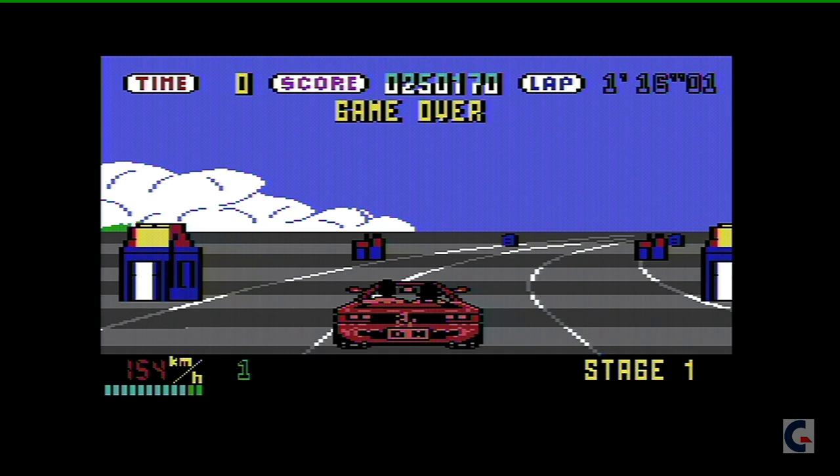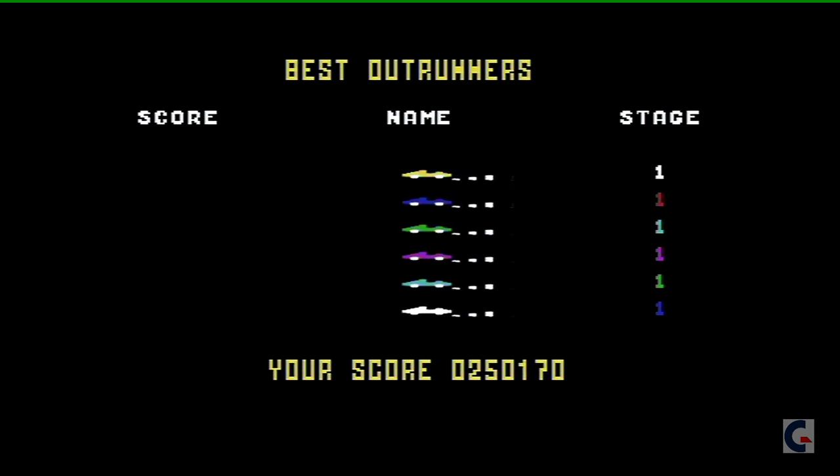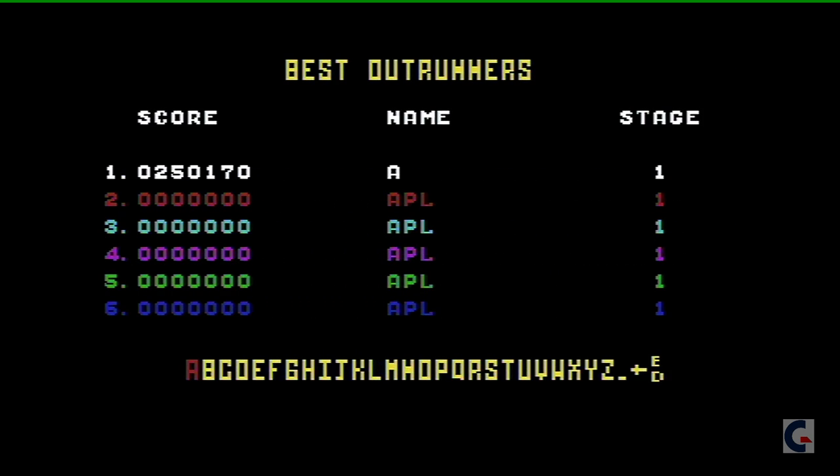Stage. Alright, let me put my name up here. Now you know why I let the music play in its entirety before I started the game.